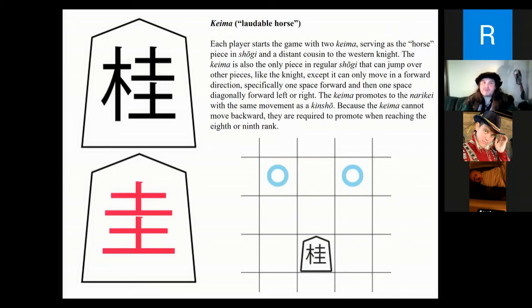When it promotes, it also gains the power of a gold general, which, as we see with some of these pieces, you might question how early you want to promote some of them, because the gold general has a lot of movement ability, but can't jump.